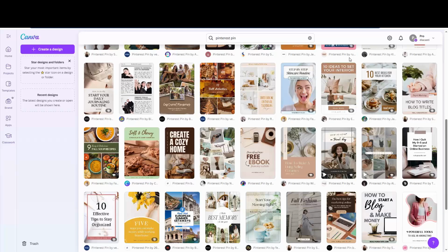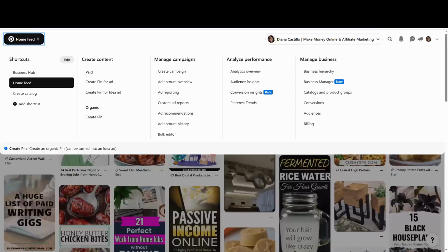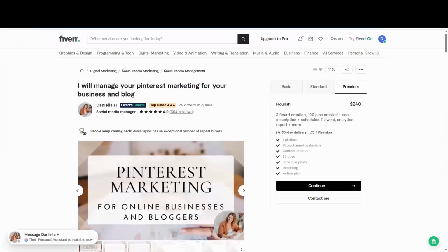So now we are also going to be using AI, because AI is the thing right now and it's helping us with ideas. For example, I put it here, turn this title into a Pinterest pin. Help me with everything that I need, including the hashtags and the SEO if needed. And I used the last service that I told you, or the first one. I don't remember right now, but I use one. It says, I will manage your Pinterest marketing for your blog and business, which is actually this one. Oh, my bad. Wrong link. It's actually this one.